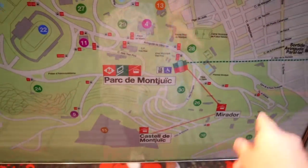It's the castle of MONTJUÏC, and it also has a lot of gardens and a very good view of Barcelona. The reason I probably look tired is that it's super sunny today, and the whole MONTJUÏC is like a mountain. To get there you have to climb a little, and I've been walking for like 15 minutes since the subway. You can walk, take the cable car that gives you a view of the city, which I'm going to do, or you can take the bus.